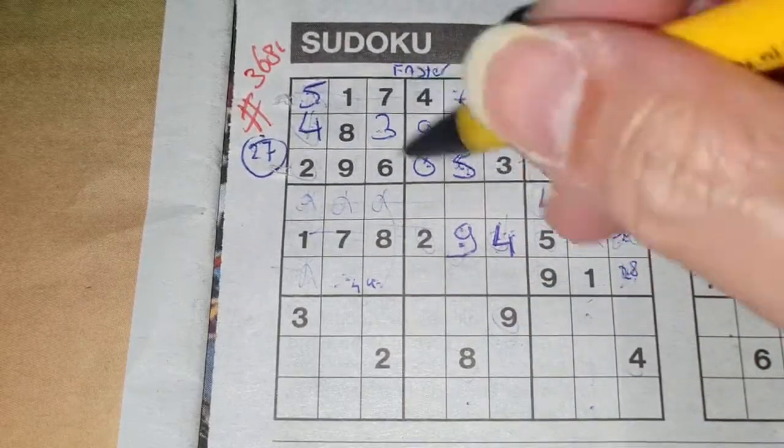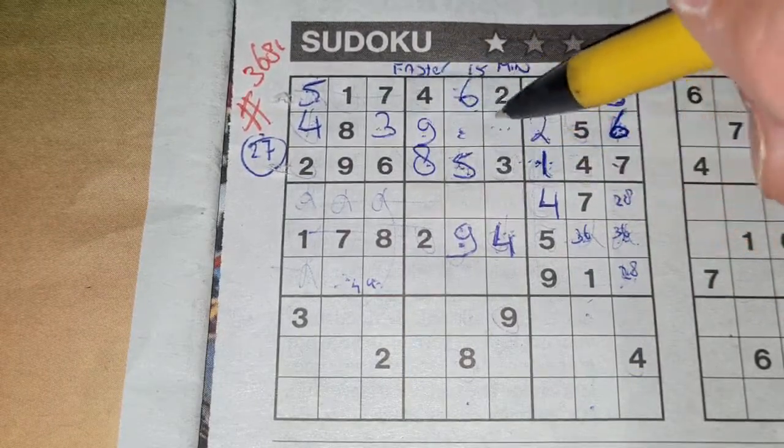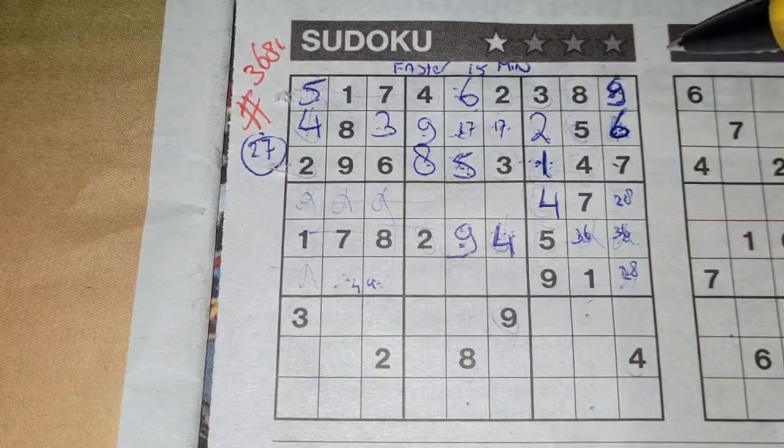2 numbers left in this big square. 1 is missing, 2, 3, 4, 5, 6, and the 7 is missing. 1 and a 7, let me mark those 2 boxes, okay.